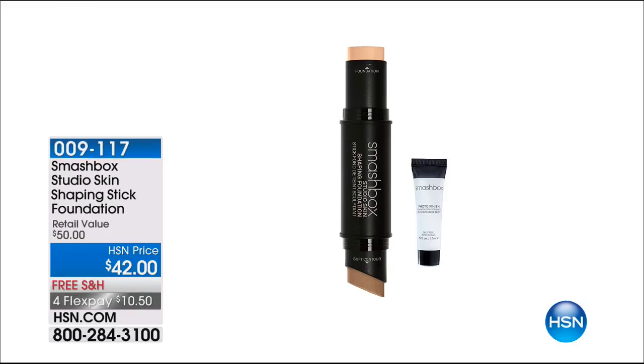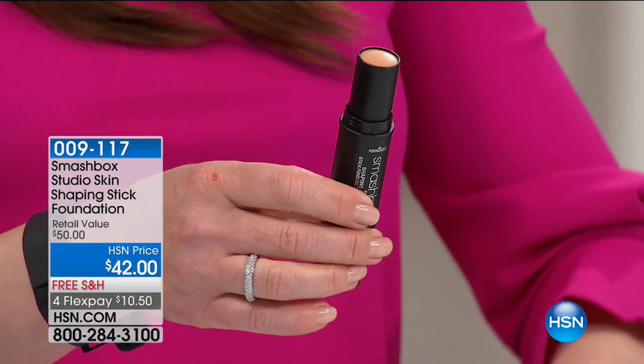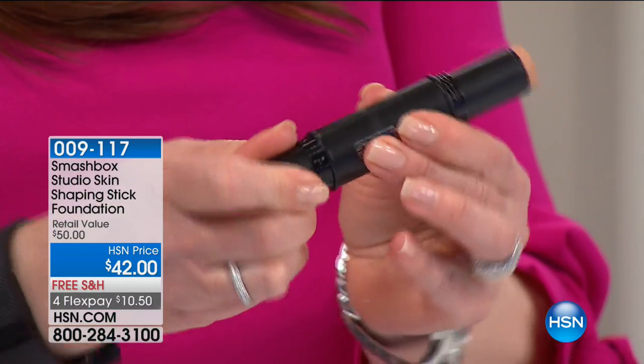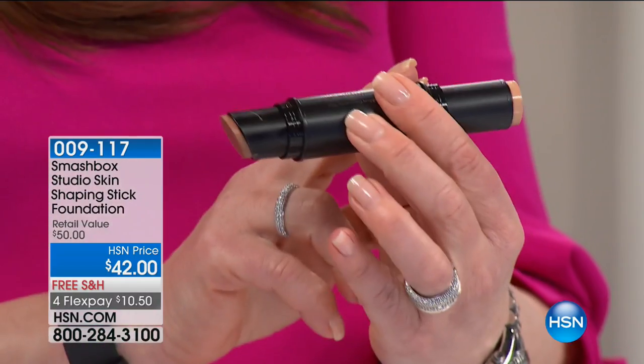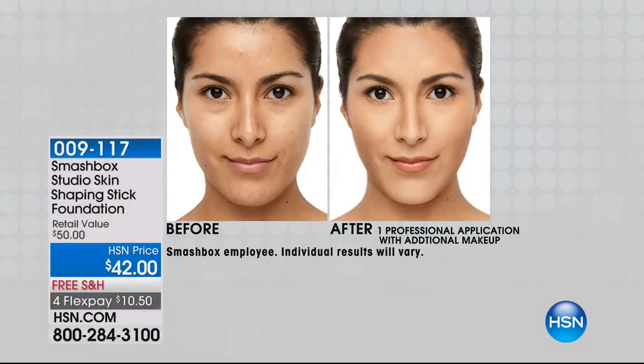First of all, I love me a stick foundation. Now, here's the thing. You know very well, stick foundations are normally wildly expensive. Just leave it to Smashbox. You have found a way for us to get our perfect shades and that contour. Get out of town. That's exactly what this shaping stick does for your skin.